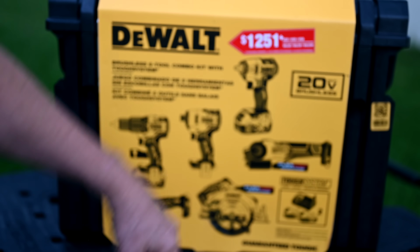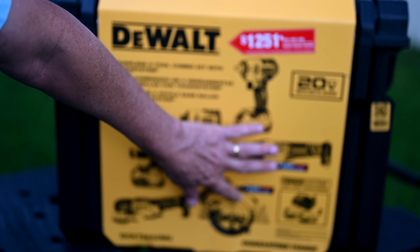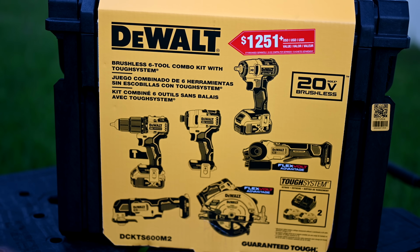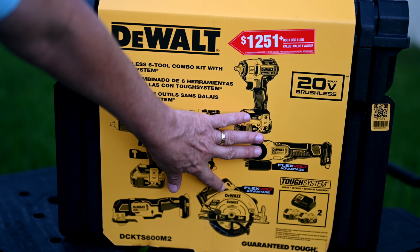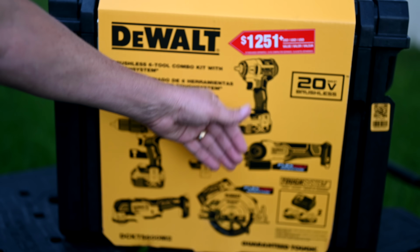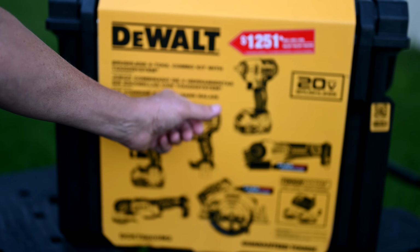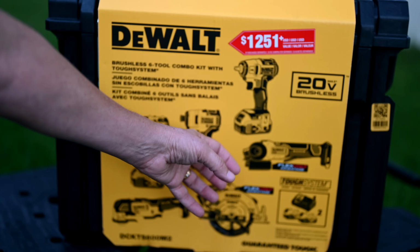And I believe on one of their tools, they were claiming like 42% more power out by using the Flexvolt battery. So these are what everybody is saying. These are probably just Home Depot's version of the PowerDetect tools that they sell over at Lowe's. The PowerDetect tools only work with an 8 amp hour battery over at Lowe's. And once they sense that 8 amp battery, they do the same thing.